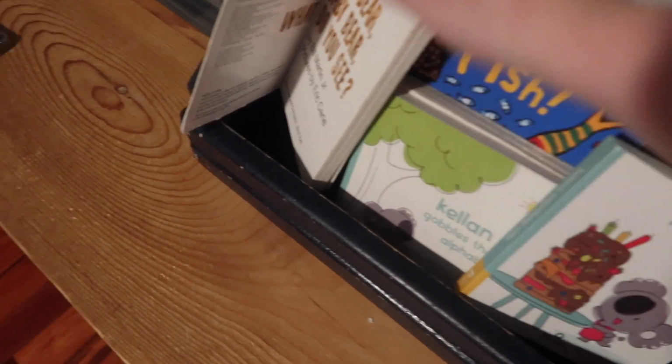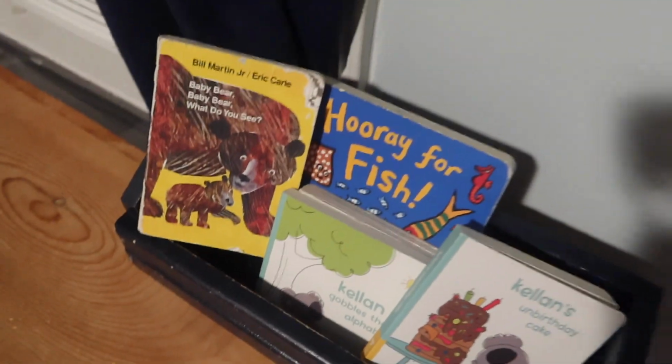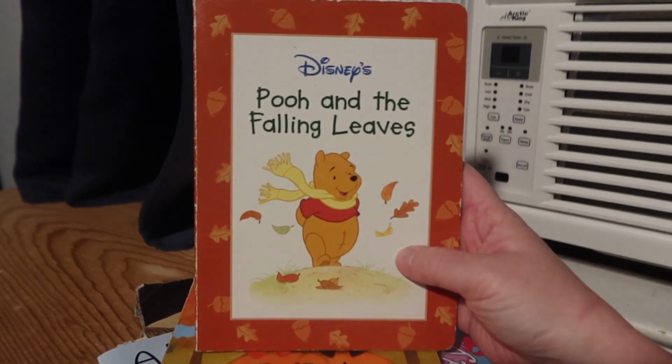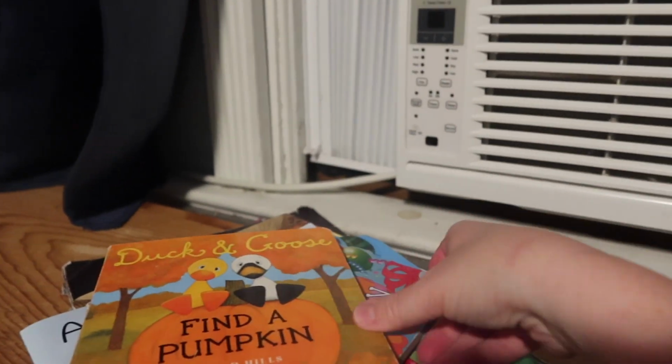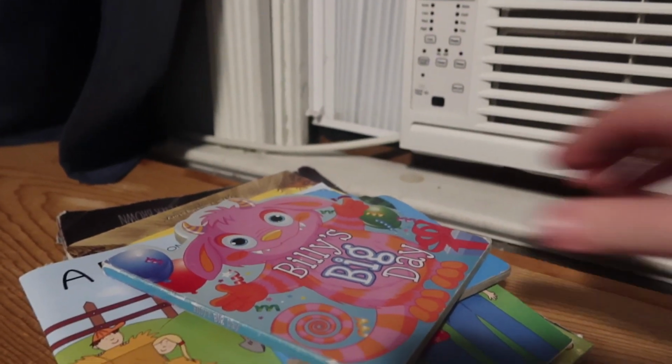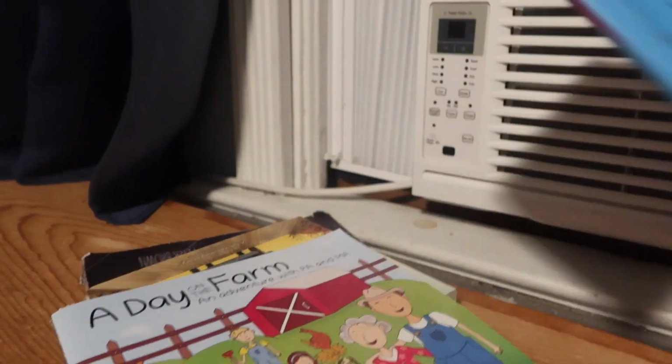It's just kind of a mess over here. So here's what we got. We're gonna put out some fall books. So I have this Pooh and the Falling Leaves book. Gus and Duck and Goose Find a Pumpkin. A little monster book. Another little monster book.